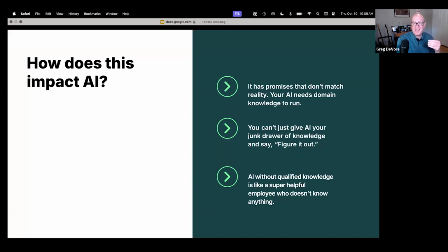So when you get AI that doesn't have a good underpinning of knowledge, it's like this super helpful employee who doesn't know anything. They're anxious to give you an answer, but they're going to give you the wrong one. So what you see is you have organizations that want to adopt AI, but they don't have the underlying knowledge resources, that knowledge discipline to really feed that AI accurate and useful information.